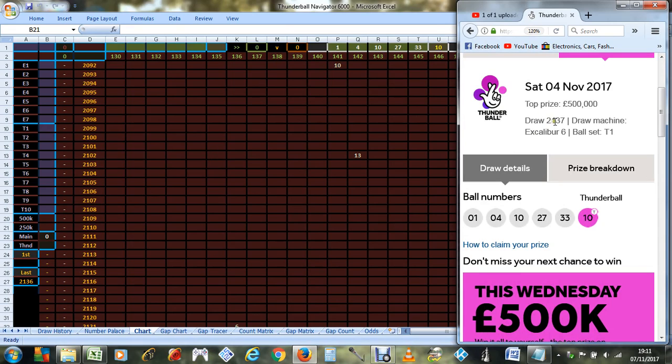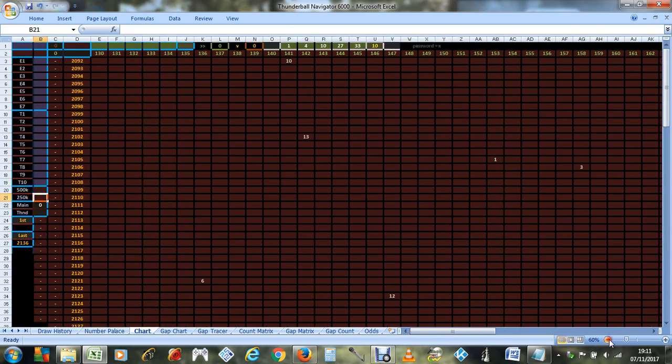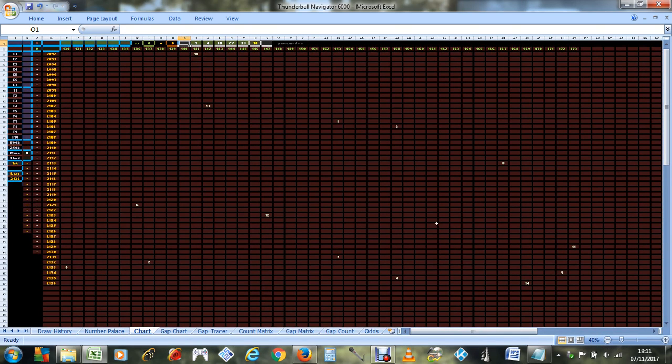The latest Thunderball draw was draw 2137, and I'm looking at a chart summarising the full Thunderball draw history right up to draw 2136, and I'm going to show you where the winning Thunderball was on this chart. There it was, right at the top, which means it was the most overdue Thunderball.